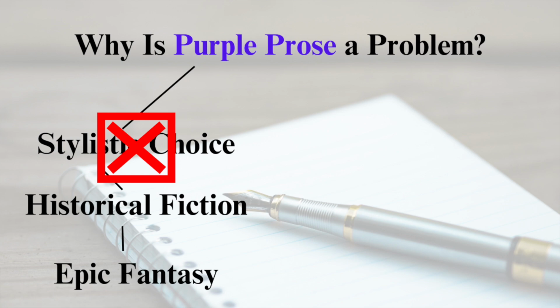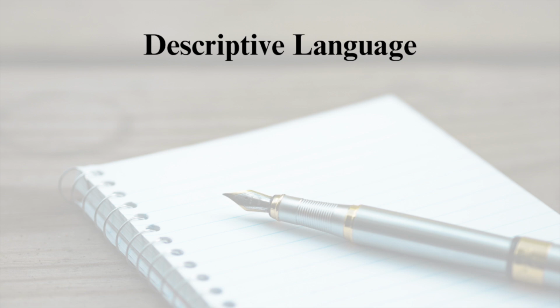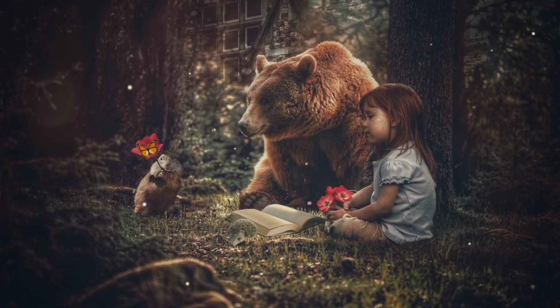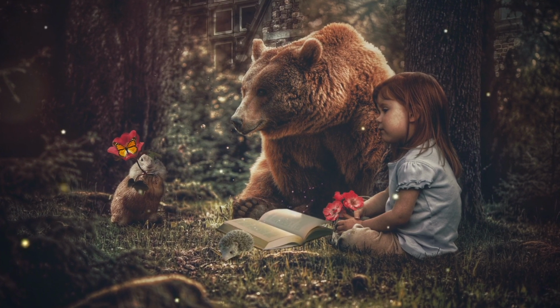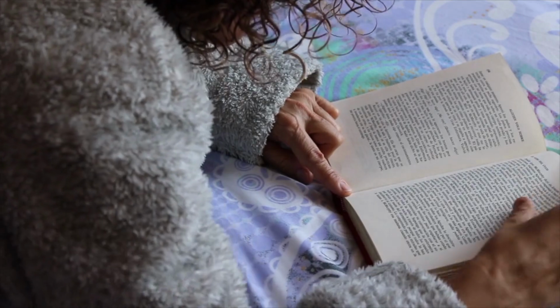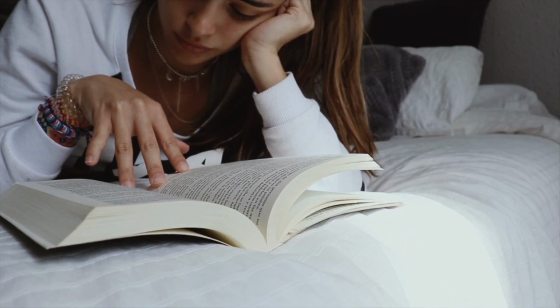Basically, purple prose makes a story less enjoyable and less likely to leave an impression on the reader, while descriptive language, on the other hand, can elevate a standard story into something that is captivating, immersive, and memorable, and that readers come away from feeling like they actually lived through a new experience and carry the story as a distinct memory, rather than a vague story they heard one time. And I think that is the goal for most writers. You want to write something that seeps into your reader's bones and lingers in their memory long after the story is over. Purple prose, in my opinion, will rarely, if ever, help with that endeavor.